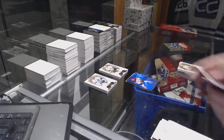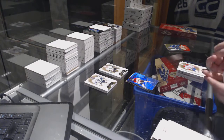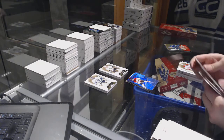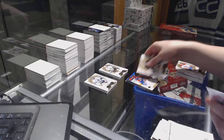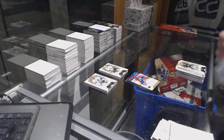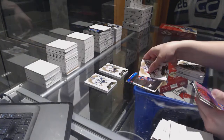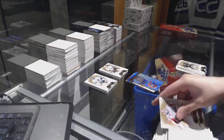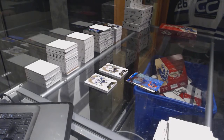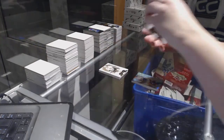Alex Petrangelo for the St. Louis Blues, Team Canada Flair Showcase. Taylor Hall Skybox Premium or $299 until you get your Kuznetsov Octopus. Then we might be saying a different thing. Taylor Hall Metal Universe and a Draisaitl Blue Ice number 99, both for the Oilers. Here we go, ladies and gentlemen. Patchy number one.